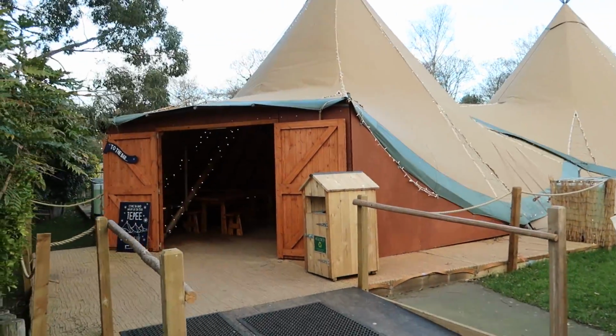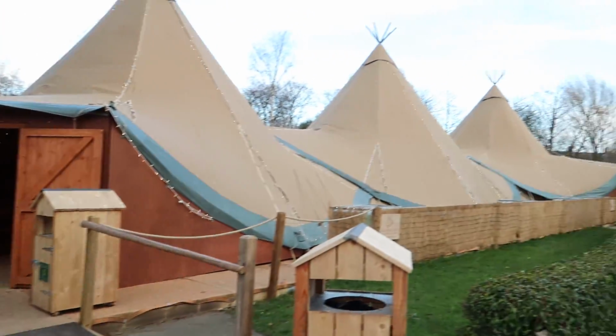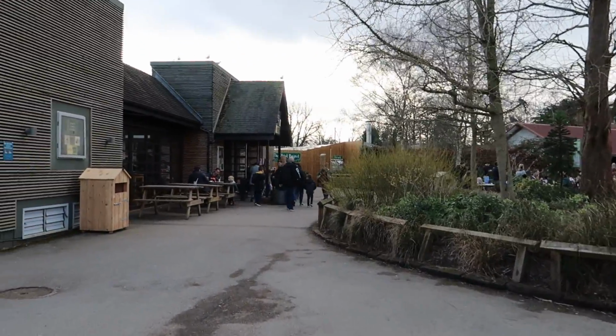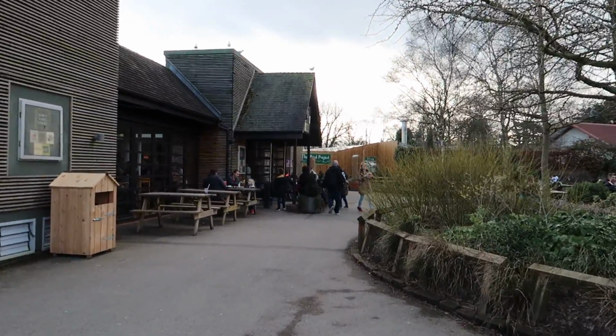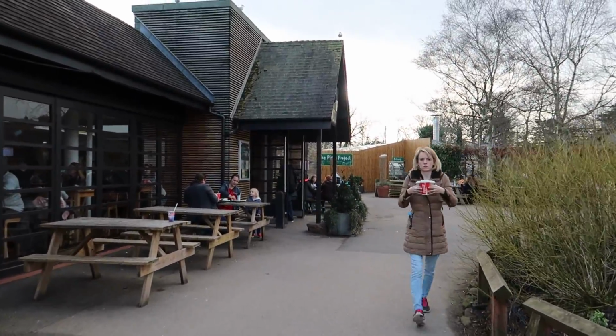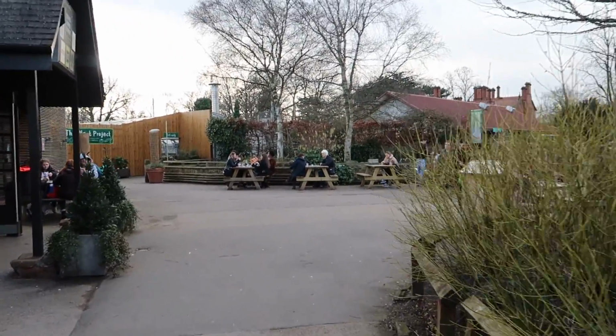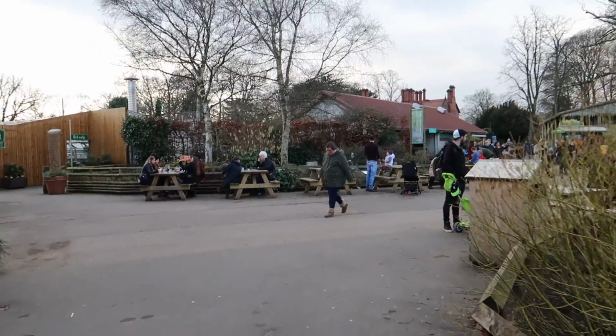There's a teepee. Oh, it's got hot drinks and a bar in it. Cool. Nice. Would have been nice to know about that earlier. We are going to go and find the red panda. We assume it's a red panda, the Lego one, I mean. And I think, owing to the crowds, we're going to make our way to the front.